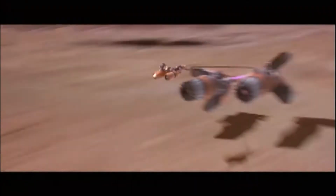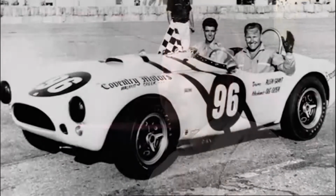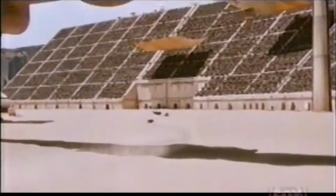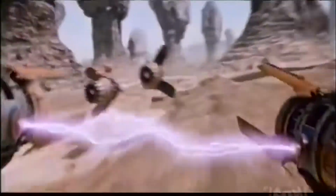I know that George has an interest in racing from when he was a little younger, that's come over into this picture, that we have this tremendous race scene. When I was young, cars were very important to me. Speed and racing became an extreme fascination for me from the age of about 13 on. In The Phantom Menace, I had the opportunity to create what I would call the ultimate race.